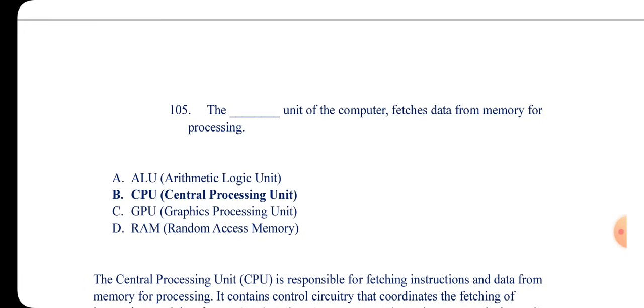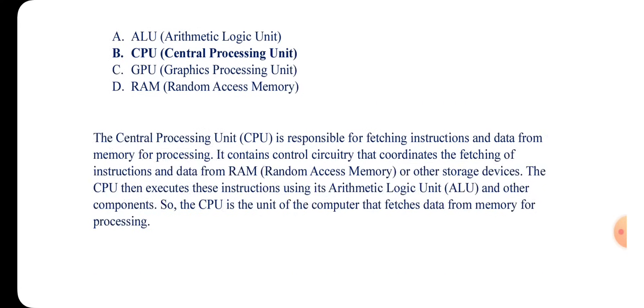The last one says that the dash unit of the computer fetches data from memory for processing. So that is the central processing unit. The central processing unit is responsible for fetching instructions and data from the memory for processing. It contains control circuitry that coordinates the fetching of instructions and data from the RAM or the storage device. The CPU then executes these instructions using the arithmetic logic unit and other processing components. So that is the whole thing.